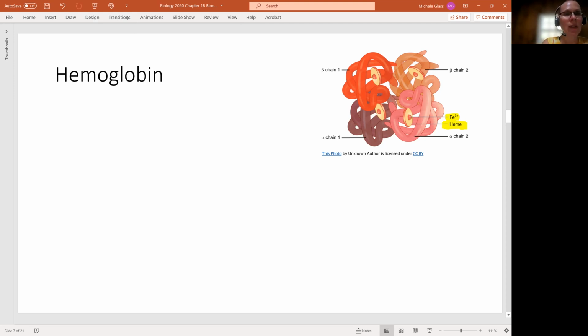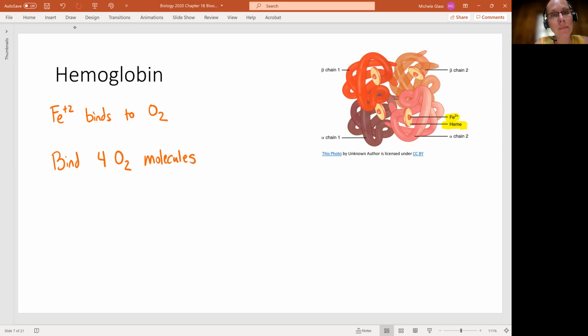And what we'll see is that it's the iron that actually binds to the oxygen. The iron at the center of each heme group actually binds to the oxygen. So what this means is a hemoglobin molecule can bind 4 oxygen molecules because each subunit has a heme and each heme has an iron. So that means a single hemoglobin molecule has 4 oxygen binding sites. It has 4 heme groups, 4 irons.